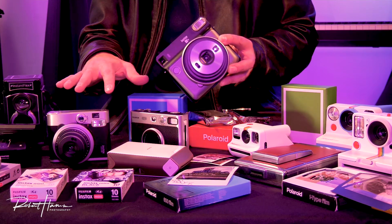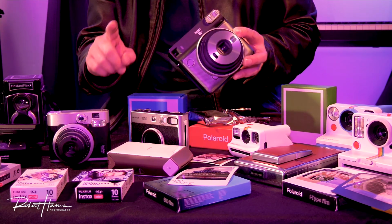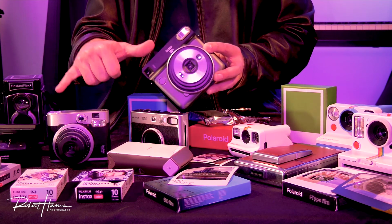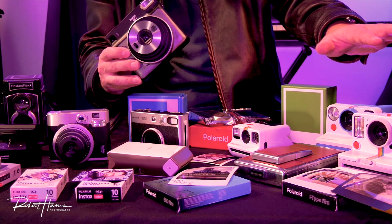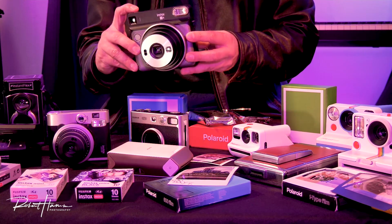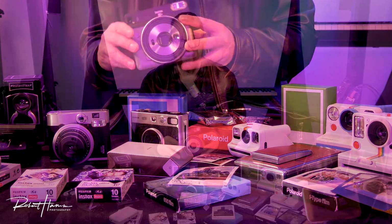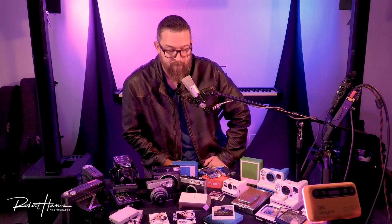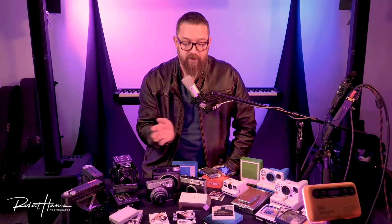What you will notice between all of these cameras in the Fujifilm range is that the only one that will autofocus, or focus on a specific point, is the Instax Mini Evo. These two cameras, as well as all of these cameras, are all zone focus. That means if you're not good at measuring or judging distance just by look, you might have a bit of a hard time. We're going to move over here to the Polaroid.